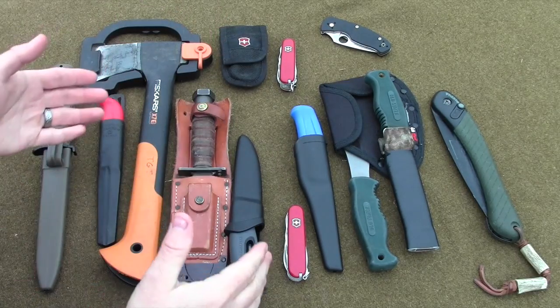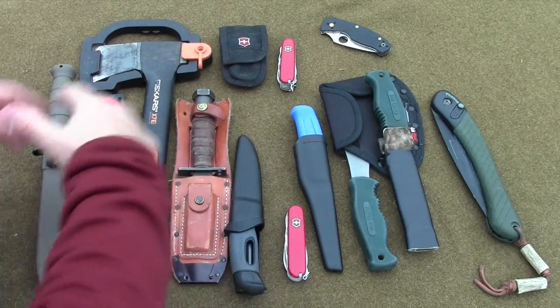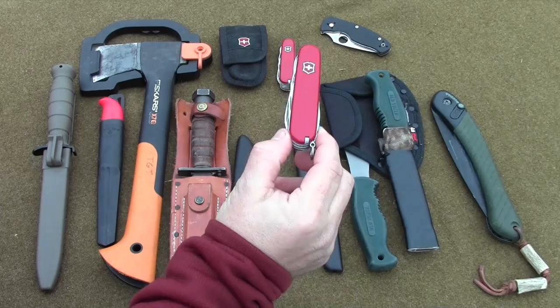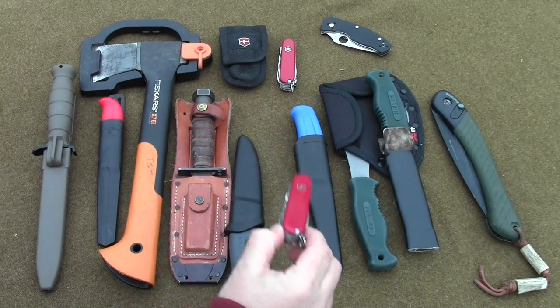I've used them for years. They're the knives that I've had the longest out of this entire combination of knives. They've lasted my childhood, and they still have many more years of productive service.